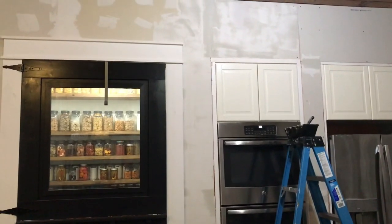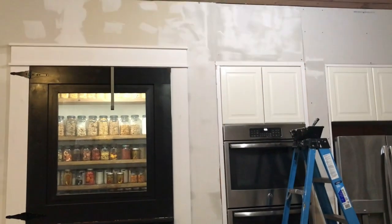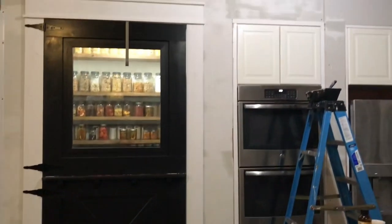We are doing the tape and bed on the drywall and I'm already tired. But it's coming along.